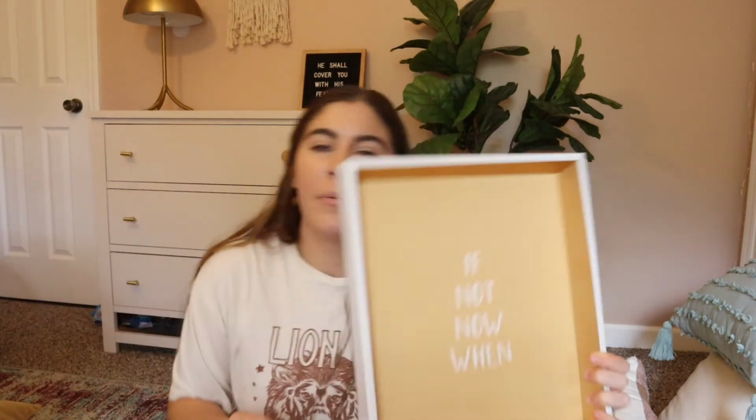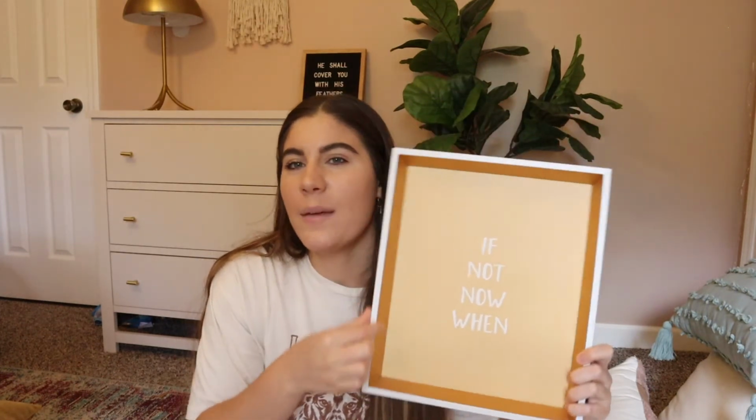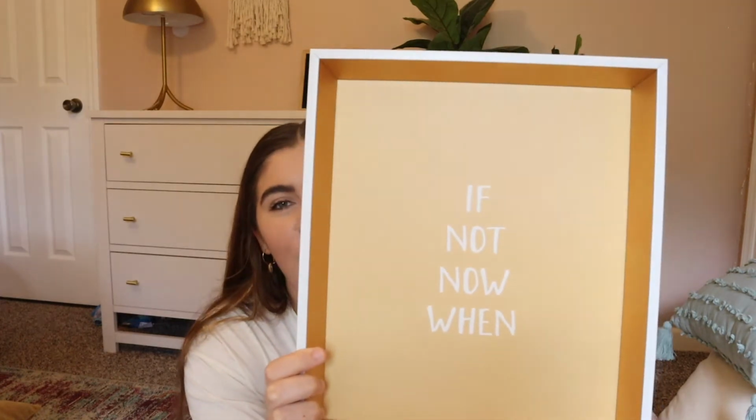Okay, next we're gonna do TJ Maxx because I got 3 things from TJ Maxx. The first is another pop of yellow. It's actually kind of an orangish yellow, but this frame on the inside is gold. So the quote says, "If not now, when?"